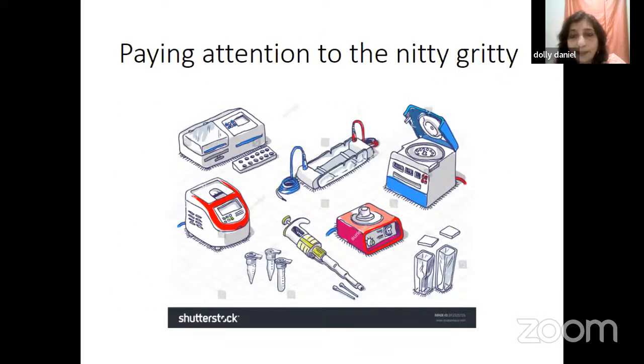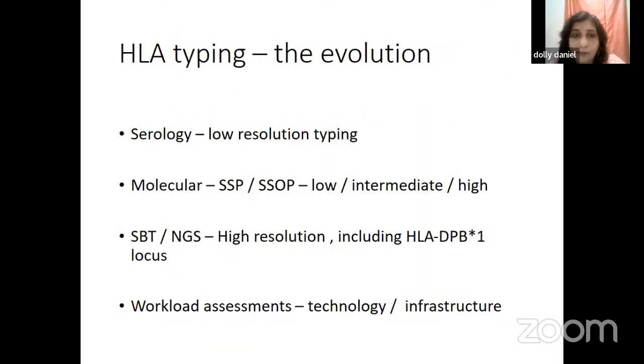It's important to pay attention to the nitty-gritty: what kind of gloves we need, what kind of filter tips we need, what size filters we need, and also everything, including our electrical connections, needs to be 100% right to make sure we don't have a short circuit somewhere.